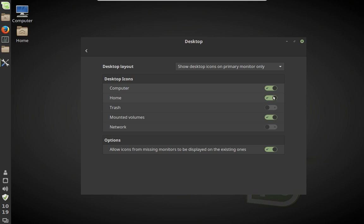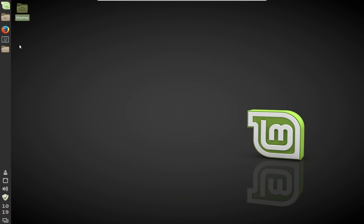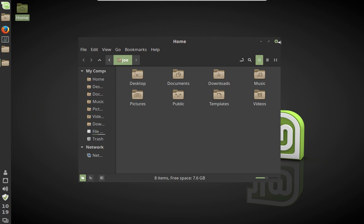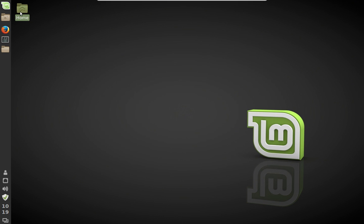Okay, I want to get rid of the computer icon because really you don't need it. I mean, I like to have an active desktop, but the only one that I need to see is home. See, that looks a little better. It's a little less cluttered. Of course, now we have this icon right here, and then this icon does exactly the same thing. So I guess you could just get rid of home altogether if you wanted to, because they're sitting right there next to each other. Home takes you to home.